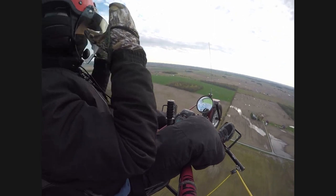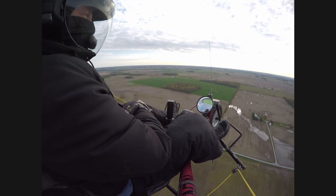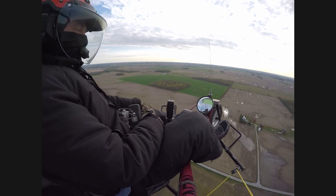Before I even fly, we do a weather check. So we check winds, we check visibility, we check forecast, et cetera, to make sure we can even fly. That's kind of the first thing.